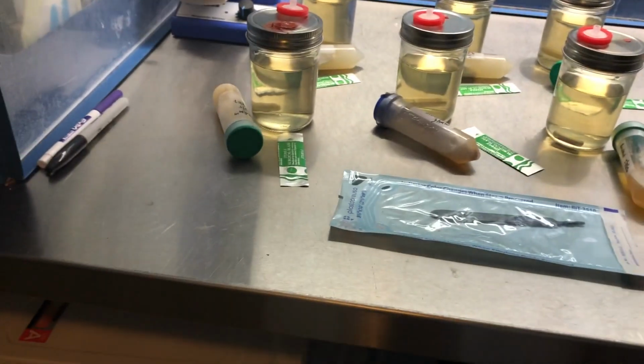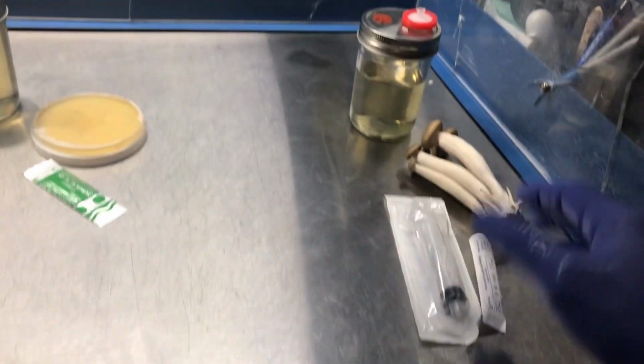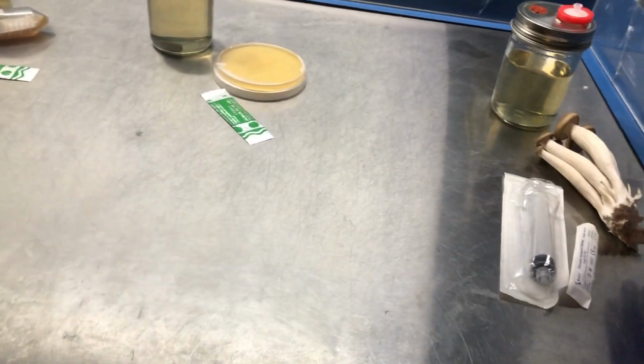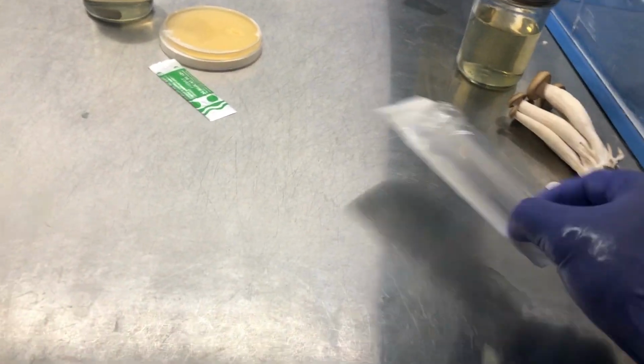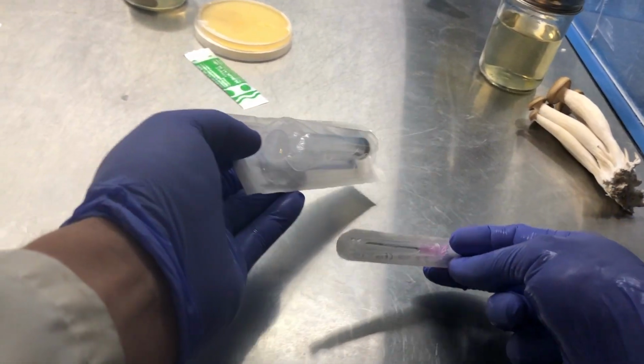All right, so I've got all my slants picked out for my liquid cultures, and I've got 1 plate of blue oysters that I'm going to be using. I want to give a shout out to Mossy Creek Mushrooms. They turned me on to this new technique that's a needle biopsy.